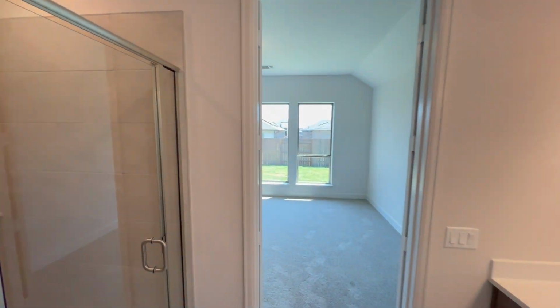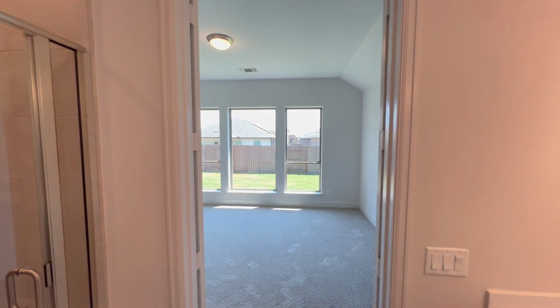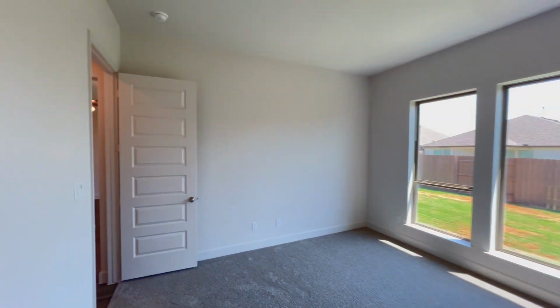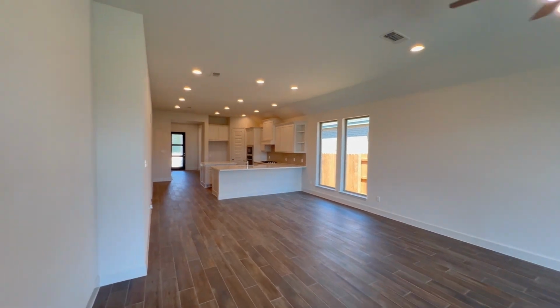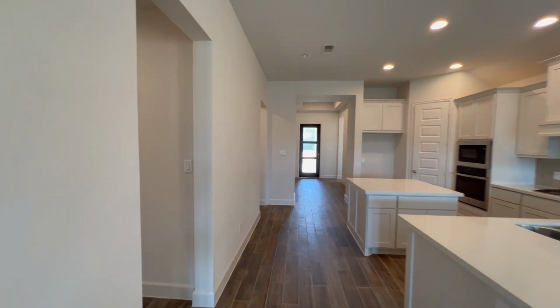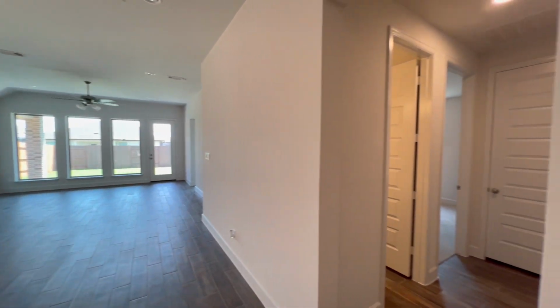Now, we have the linen closet left to see here real quick. And then let me turn these lights off real quick. And then we have the toilet room with the ProFlow toilet right in there. Perfect. Turn the light off. Now back to the front of the house we go. Trying to turn as many lights off as we make our way back to the front for the sake of efficiency. Now, that's the great room area.